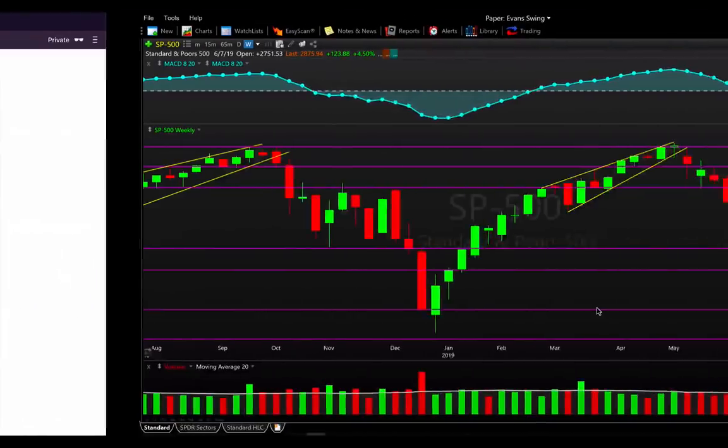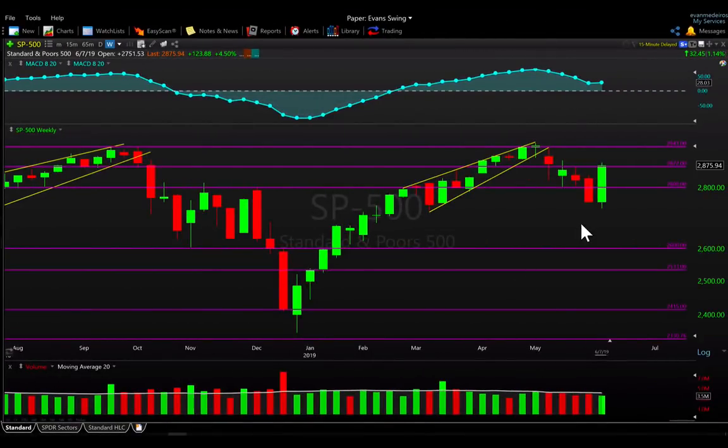So let's jump into the charts. We're going to start it off with the S&P 500. This is the weekly time frame. This is also the cash market. It's where we like to start our analysis each and every week.